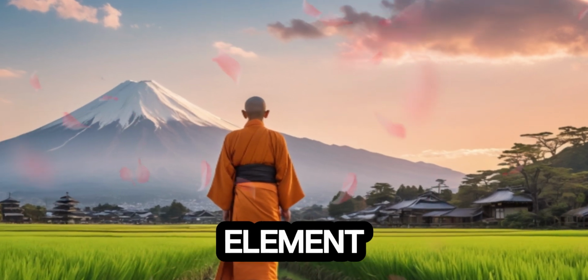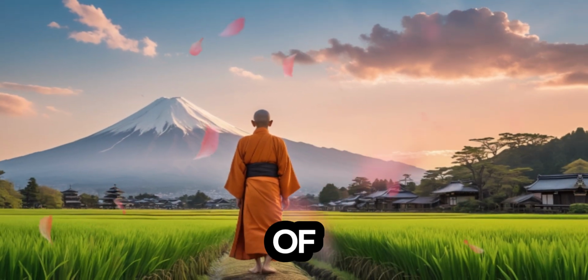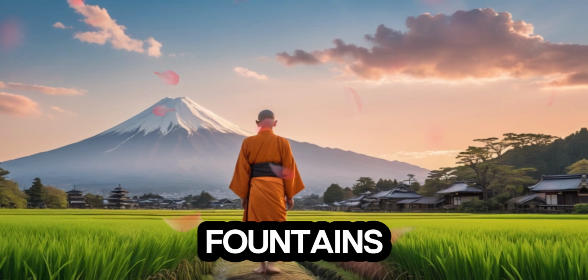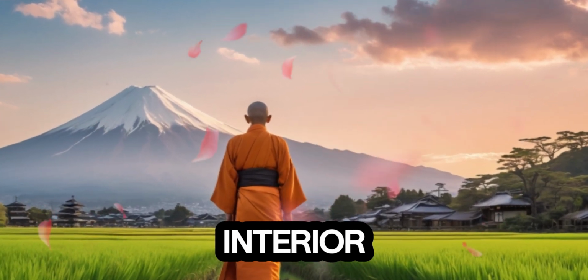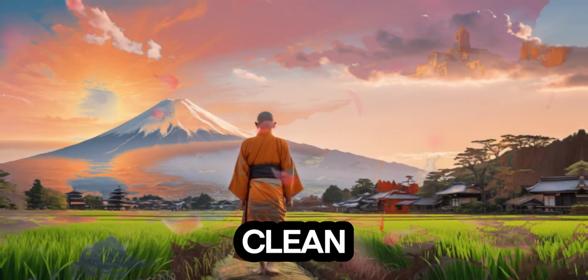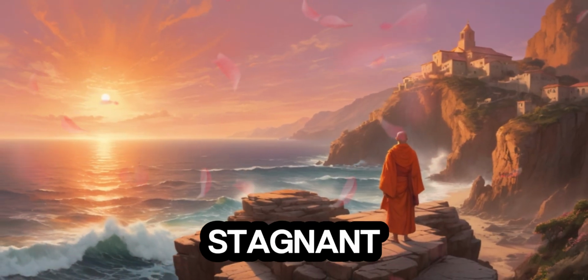Water is an important element symbolizing the flow and movement of energy. Aquariums, fountains, or even vases with clean water can be great additions to your interior. It's important to keep the water clean, as stagnant water brings stagnant energy.